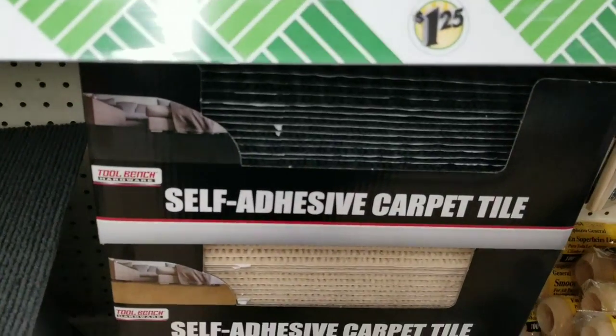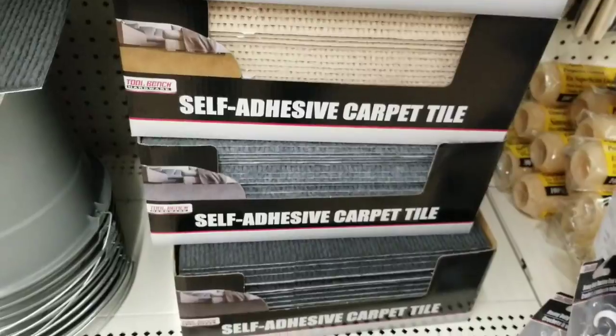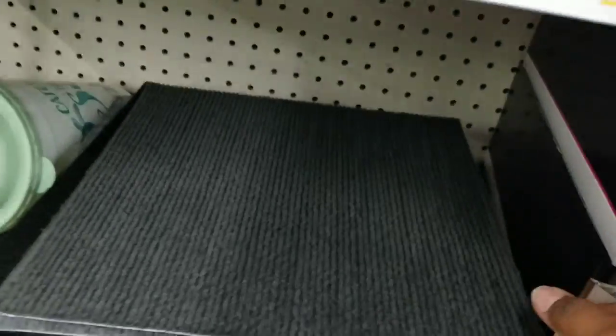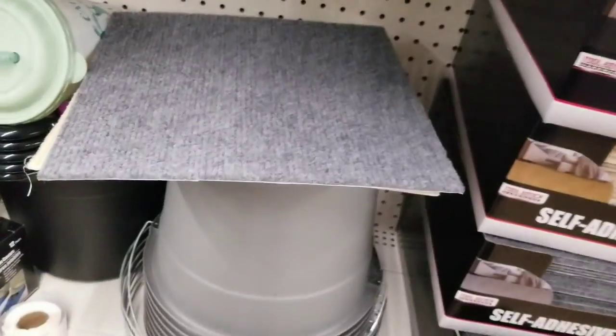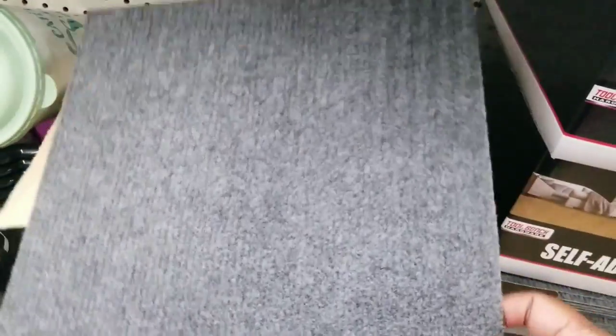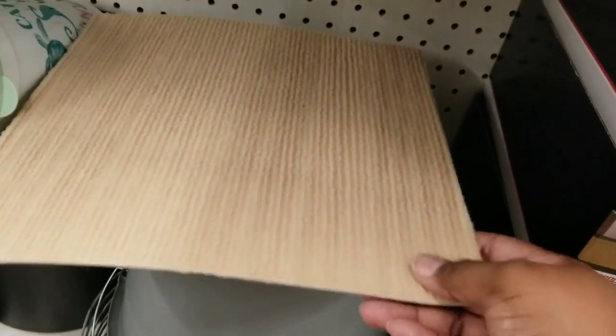And speaking of rugs, we have a new item alert here, self-adhesive carpet tile. I have never seen these before at my Dollar Tree. These are about 12-inch square and they come in gray. They did have them in this black color. You can also get them in like a heather gray kind of blend here, and they have them in like a khaki color. I've never seen the self-adhesive versions of these. I think these can have multiple uses.